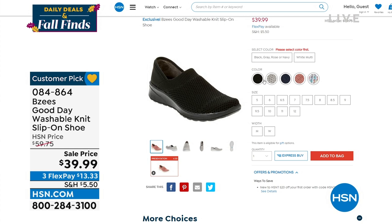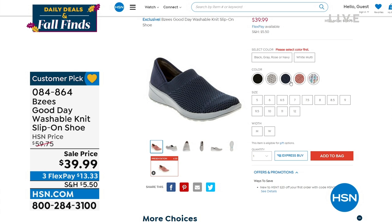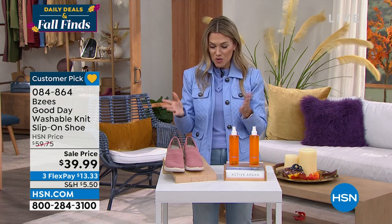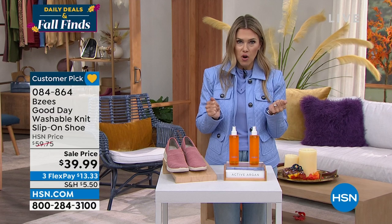Sizes 5 through 12, we have it in black. We have it in white, navy, and we also have it in rose, and in white multi as well. So 084-864 is your item number. I'm so excited for what we have in store for you this hour. So that's a little footwear. Go great for all your fall adventures.